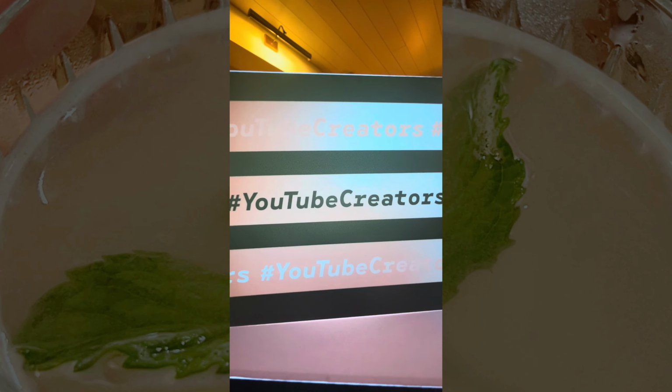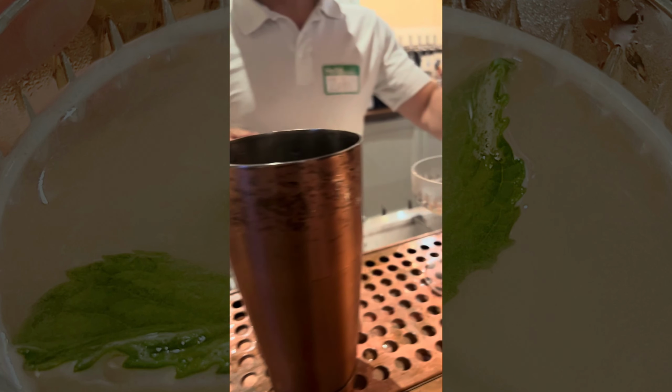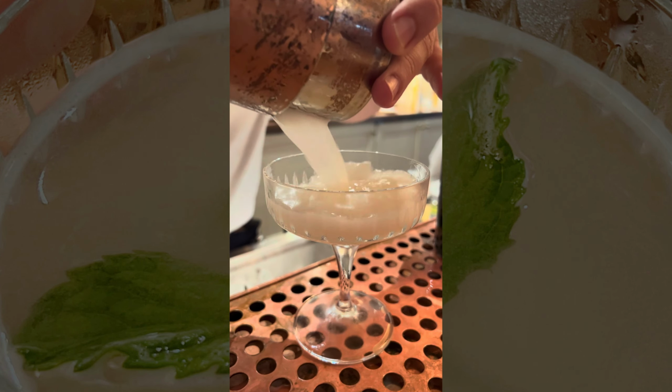Got my sticker, got my name tag on. It's very cool inside. They had themed drinks, themed mocktails, cocktails. There's plenty to enjoy there. Poppy, Texas Poppy.